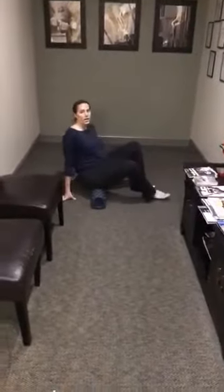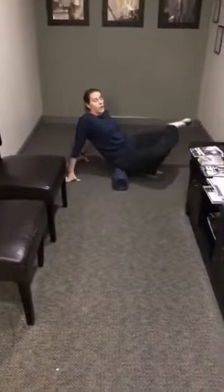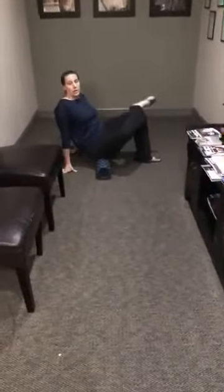Piriformis. So you're just going to sit on it, cross your ankle over your knee, lean towards the side that's crossed, and then just go back and forth. You want to go all the way from the top of your glutes, kind of your low back area, down to the bottom of your glutes.